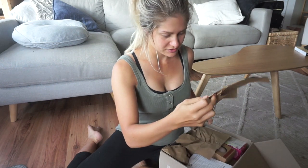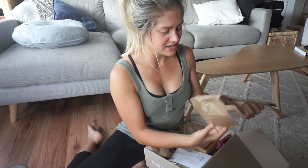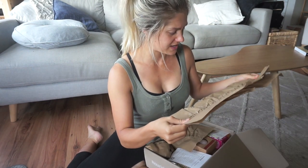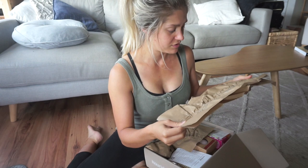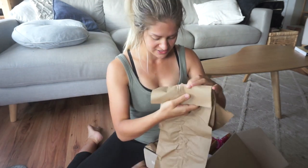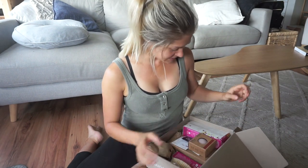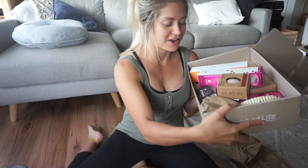It's actually packed really well, and I think it's all zero waste, because it's paper. Reduce, reuse, recycle. All of their packaging, I'm pretty sure, is recycled or recyclable. There is actually a fair bit of stuff crammed in there.